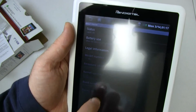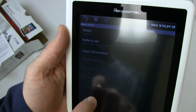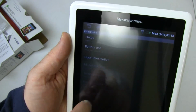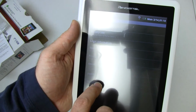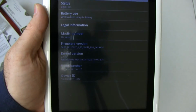About the device, let's see, we've got kernel version 2.6.29. Does it say what version it's running? Status, battery use, legal information, model number. Doesn't say specifically which version. It's PD Novel Build 2011-127. Sorry, the light's getting in the way there. There we go. That's the build number on it.